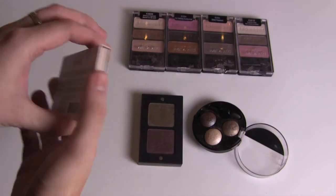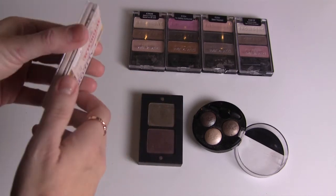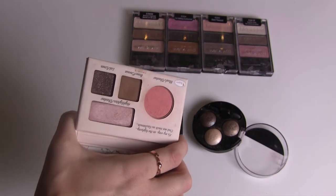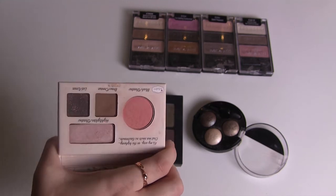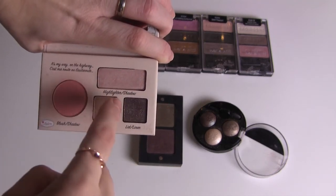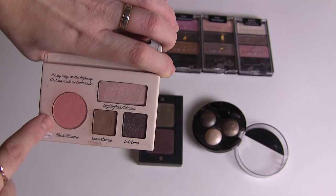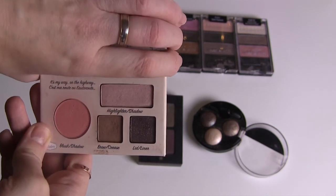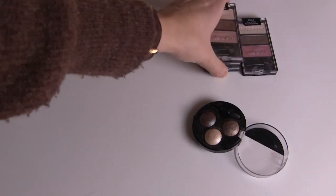The Balm California Driver License Visage palette. I don't even know what these are called because they're all over the place, but this is a really nice compact eyeshadow palette, again from the Balm. This is very travel friendly. If you just want to bring the bare minimum and do a super easy, super natural, quick eyeshadow look, let me put it the right way so you can see. As you can see on the shade names, it says highlighter or shadow, lid or liner, brow or crease, or blush or shadow. So you can just use it however you want, and it's really convenient for traveling. So I'm going to keep this one. And like I said, I'm keeping this one and these.